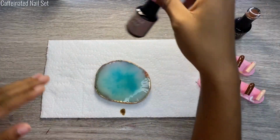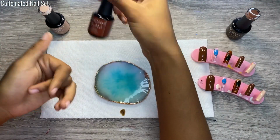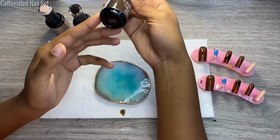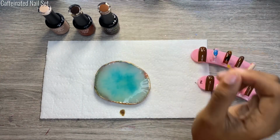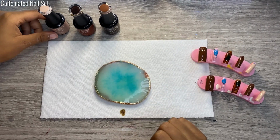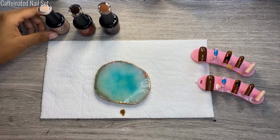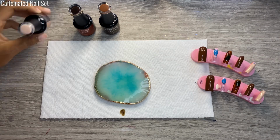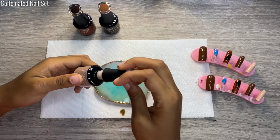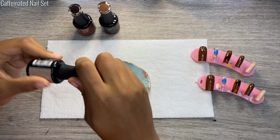Okay, for this next part, I'll be using the Madame Glam's Food Coma, Caffeinated, and the Hayam Chandelier polish. I'm just going to be mixing them all together. As you guys have probably seen in some of my marble nail tutorials, we mix all of them together. As for adding gold flakes, I don't believe so. I'm going to mix them all together and then I'll see. But I don't think I'm going to add gold flakes to this one.